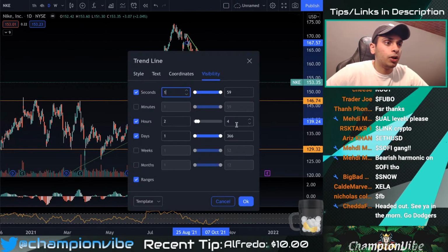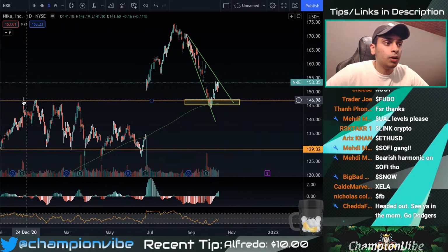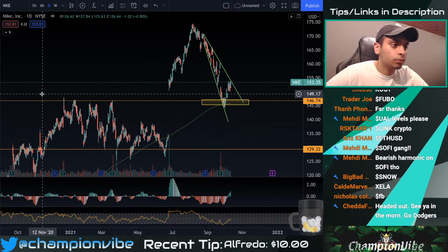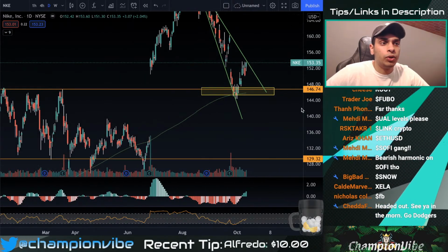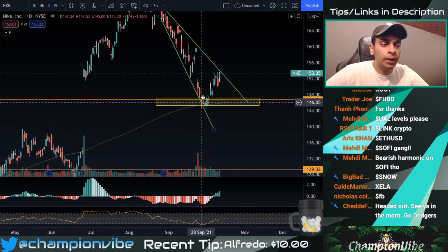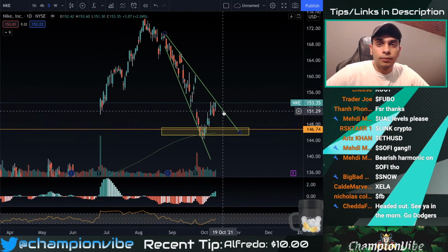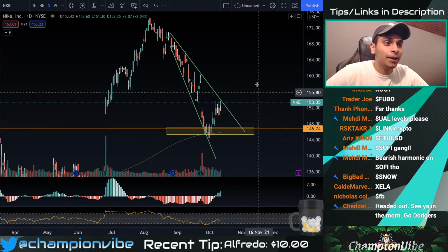Got a broadening wedge on the daily. I like it above 147, previous quadruple top of a range. I don't even know the best way to put that. Oh, and also it was a 200-day moving average. So again, technicals are super fake, as everybody says. They never work. When I see stuff like that play out, it just makes me laugh.